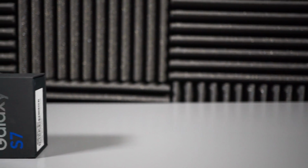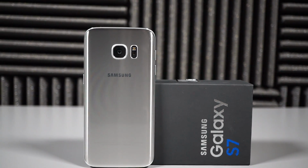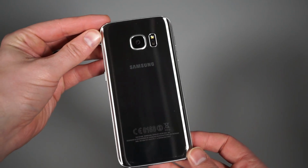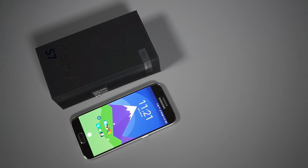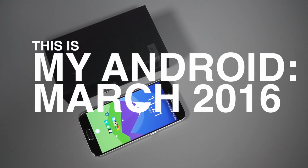Once a review on a smartphone is complete, we get to decide if it'll be our next personal phone. With the Galaxy S7 review out of the way now, I can without hesitation say that it has become my phone of choice, at least for the moment. So because of that decision, I've been able to set one up the way I like, without the manufacturer launcher and their apps, etc. That means third-party launcher, new icons, and theme. So with that in mind, it's time for a tour. This is my Android for March 2016.